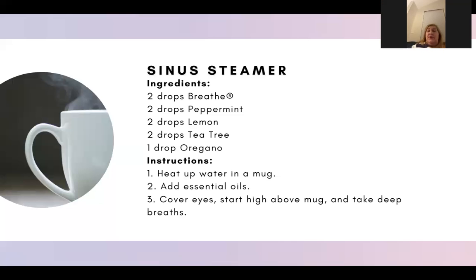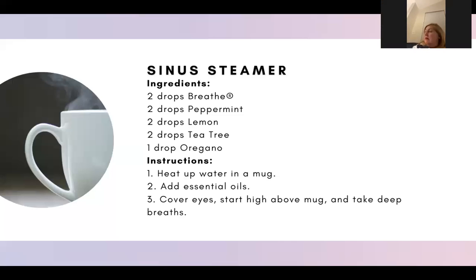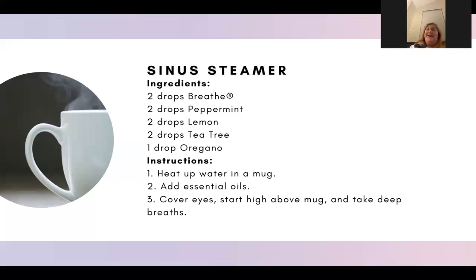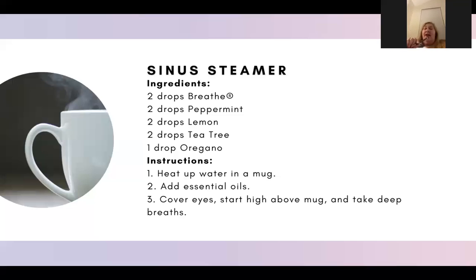Just put a drop under your tongue? Yeah, I put it in a veggie cap, because the taste I can't handle at all. It's like a very strong, disgusting hoagie, in my opinion. Well, I live on oregano, so I probably would love it. You could just put it in water if you don't mind the taste, Carol.